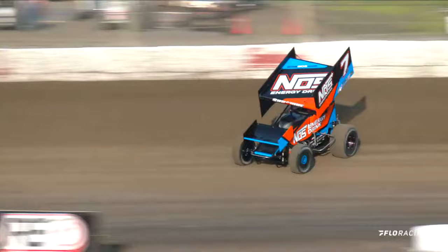Four in and four to go for Corey Day. This track seems like one that'll be right up his alley here tonight at RPM Speedway. Runs the top. Oh, we got an issue for Parker Price Miller. He's going to go through the infield, and he's going to draw the caution. He'll come to a stop in turn number three. Parker Price Miller slow in turn three, drawing the yellow with five laps complete and three to go here in Winner's Performance Heat Race number four.